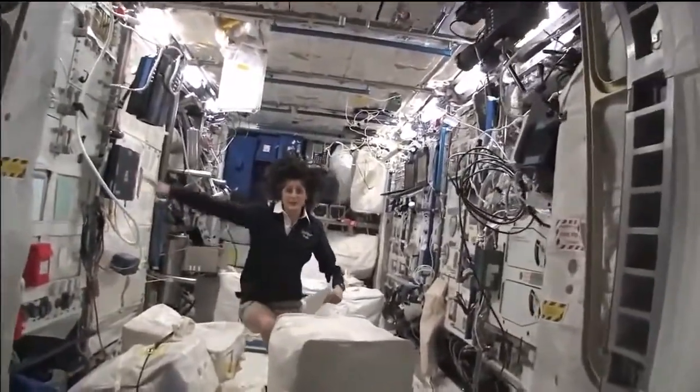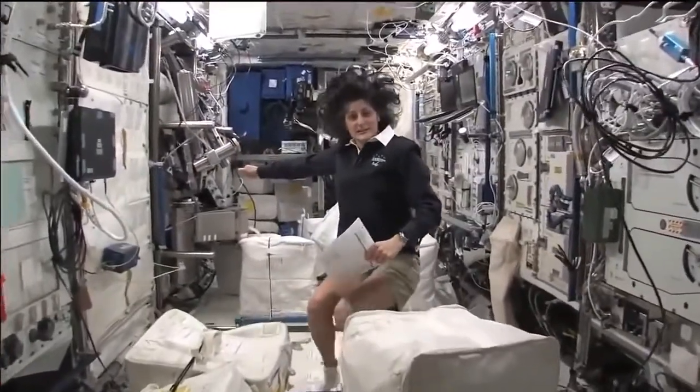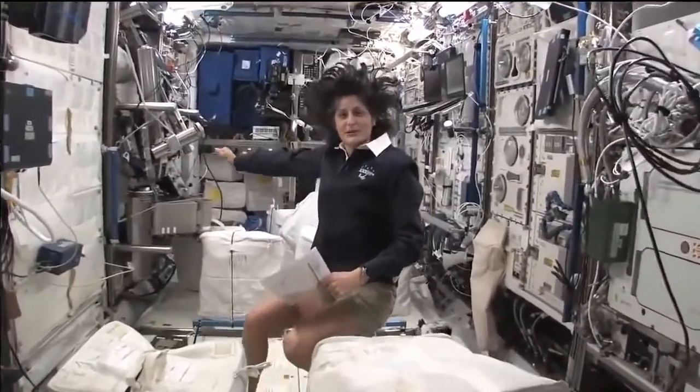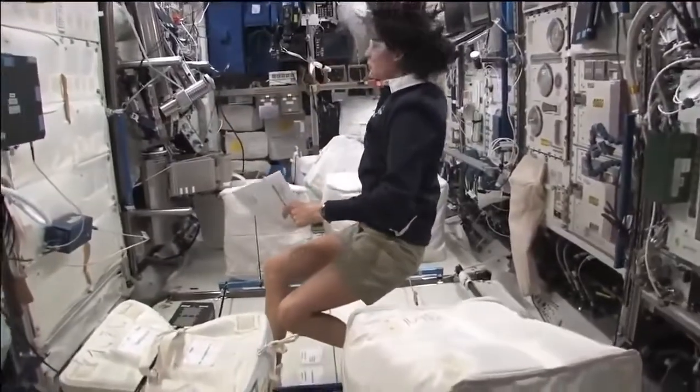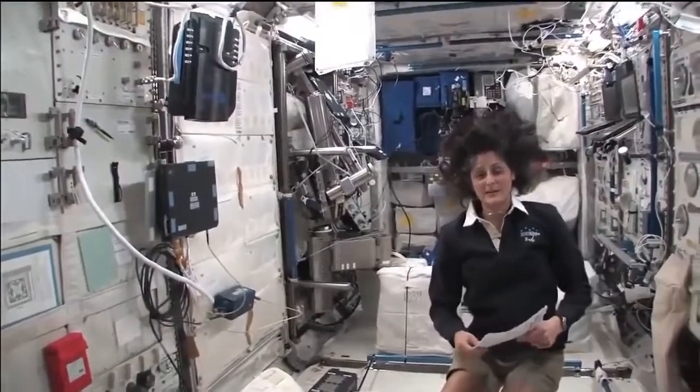Now again, we're on the right-hand side, all the way on the right of the International Space Station. This is Columbus, the European module. It has science experiments all over. You could see it looks a little bit crowded. And here we do a lot of our medical experiments.